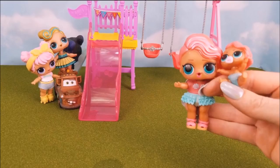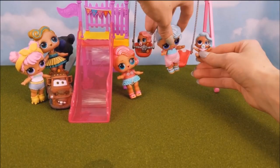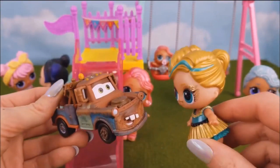Whee! Okay, Little Splash, do you want to go in the swing too next to Little Treasure? Mm-hmm. All right, we're going to set you up here. Whee! They just love going on the swing so much. Little Splash, you go so high. Thank you so much for the ride, Tooth Park Mater.